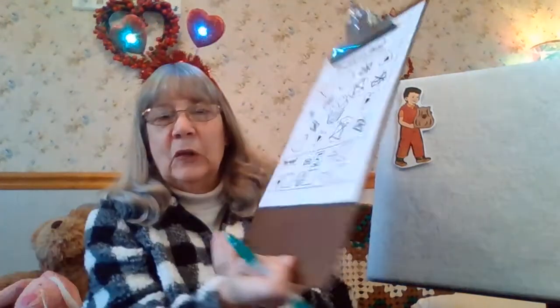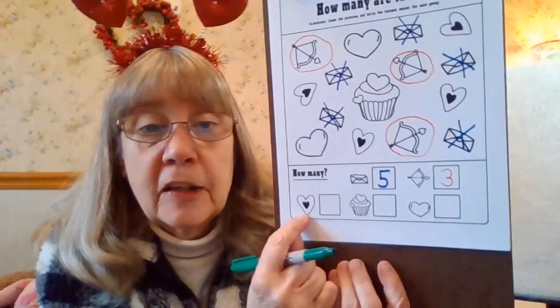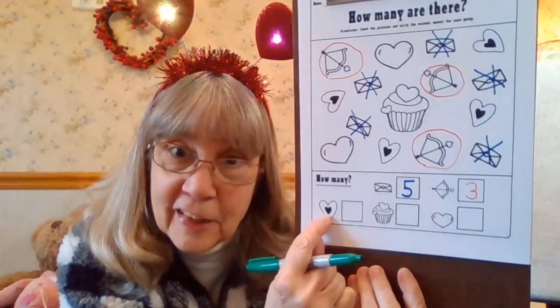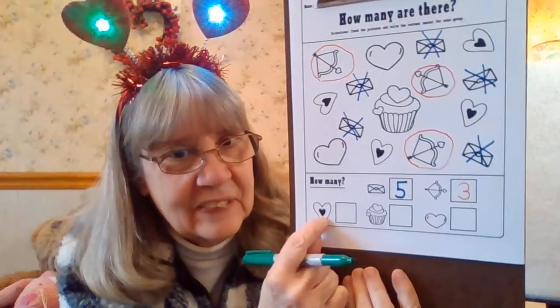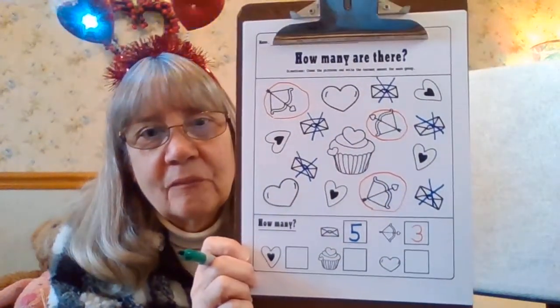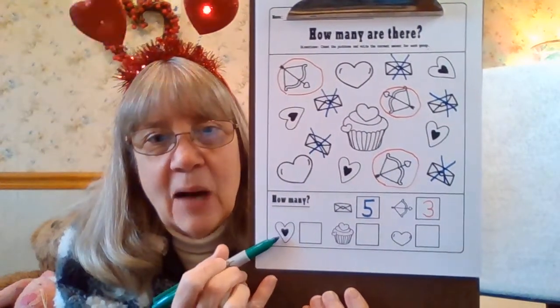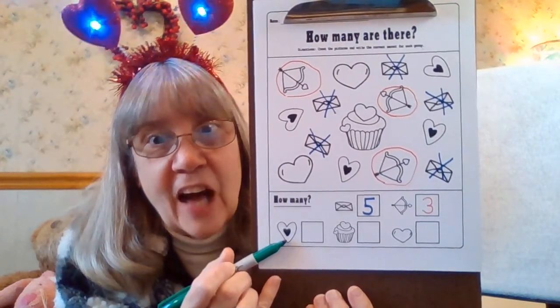Okay, let me get a different color. Let's get green. Get the point out. All right, now we're looking for, oh, this is tricky. You have to be very careful. We're looking for a heart with a little heart inside of it. A heart with a heart inside of it. Ooh, can you find them? How many are there? It has to look just like this heart. Not like this heart, like this one. How many do you see? Shout it out.